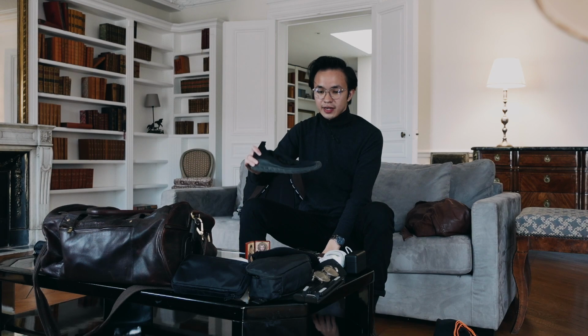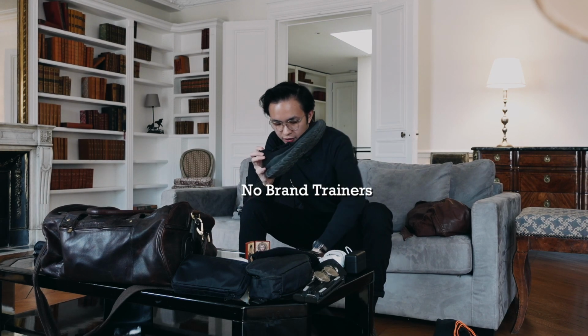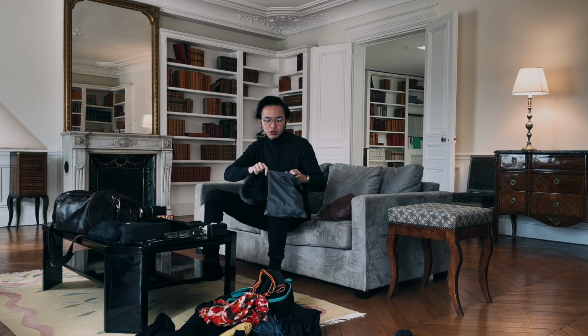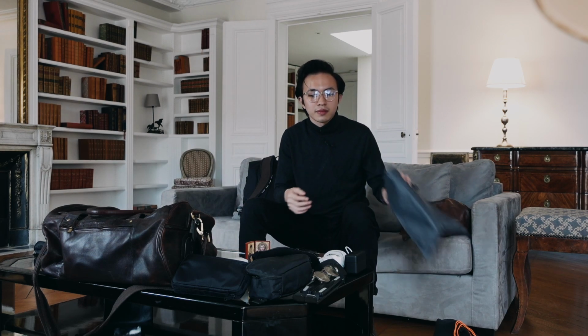But I realized that, you know, you can't just travel with boots. You've got to have some alternative pair of shoes if you want to do other things and if you want to walk around. So these are actually just really cheap shoes from a South African budget store. I think they cost about $20. And I put them in this shoe separating bag, just to make sure that the soles of my feet do not touch my clothes. So that's two pairs of shoes.